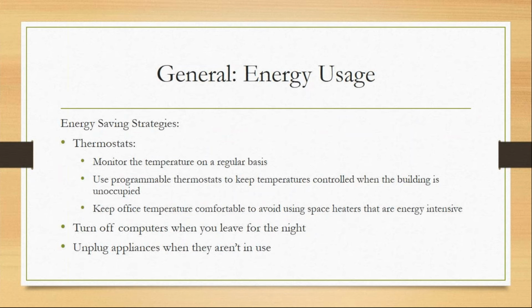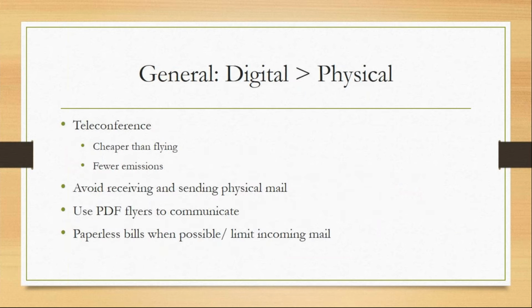Same thing goes for thermostats. Know when the building's in use and when it needs to be heated up or cooled down, or when it could just be off and not wasting any electricity. And turning computers off when you leave at night, unplugging appliances when they are not in use. This may be one that sounds simple, but it really does use electricity when you leave things plugged in.